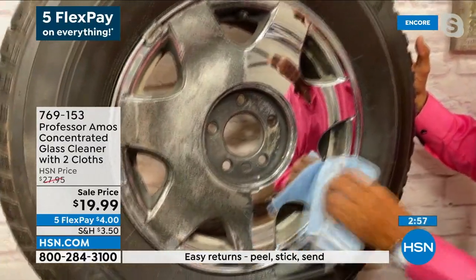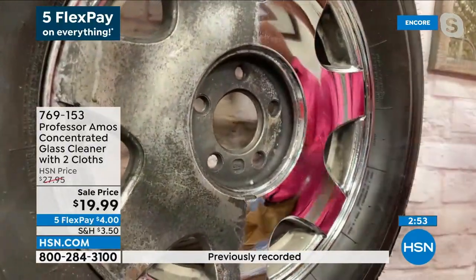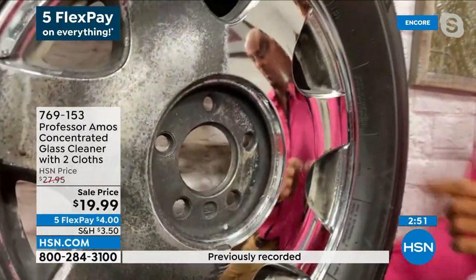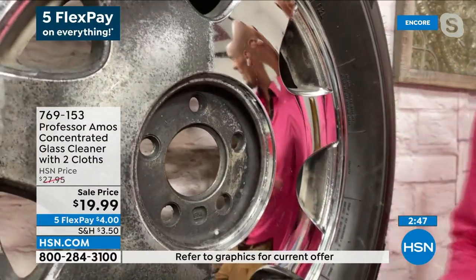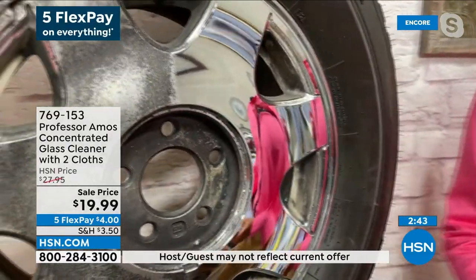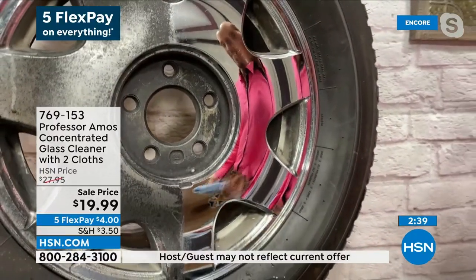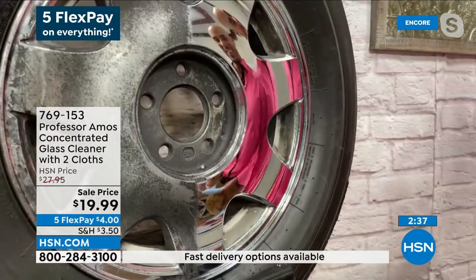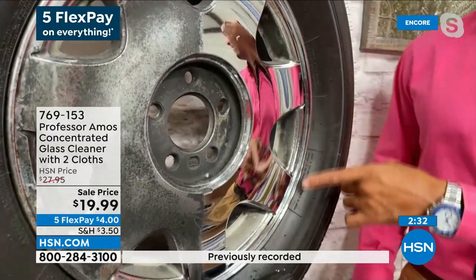I was blown away, Bobby Ray. For you at home, I recommend you try it on the wheels. Look at that beautiful shine. Removing brake dust, removing greases or oil. I think you need to rename it, because the fact that it's called a glass cleaner, I would have had no idea that you can use it on stainless or on any metal surfaces. You can use it on all of your metal utensils. You can use it on porcelain sinks. But look at that shine.